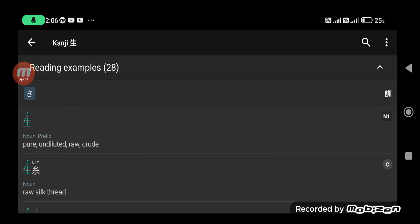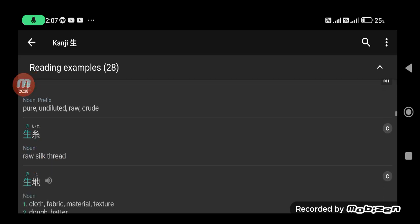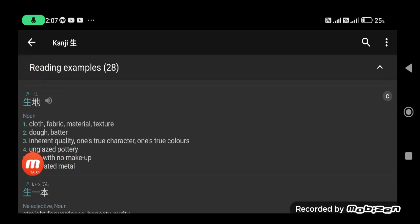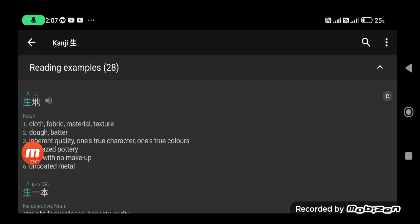How about this? Ki. This is another JLPT N1 or highest level JLPT word. Ki means pure or undiluted, and this ki is almost always used as a prefix. Ki ito, a pure or raw silk thread. 生糸. About this, kiji. We have definitions here, but I think the closest representation for this term, 生地, kiji, is unglazed pottery.